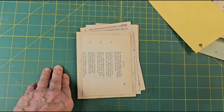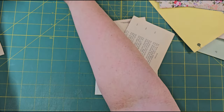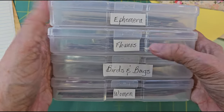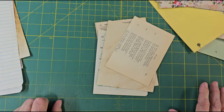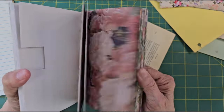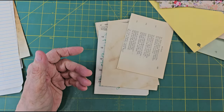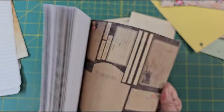All right, hang on. Okay, so I have picked up a few of my, some things that I don't use all the time. Ephemera, flowers, birds and bugs, women, to see some images there. I've also brought over a 6.5 by 4.5 little scrapbooking. This is florals, pretty petals that we might find something from. Here's a little 6x6 pad romance novel that's got some fun papers in it.